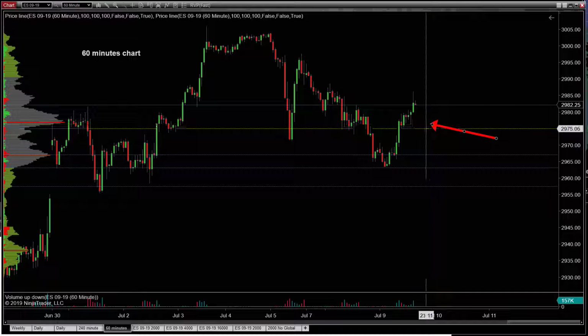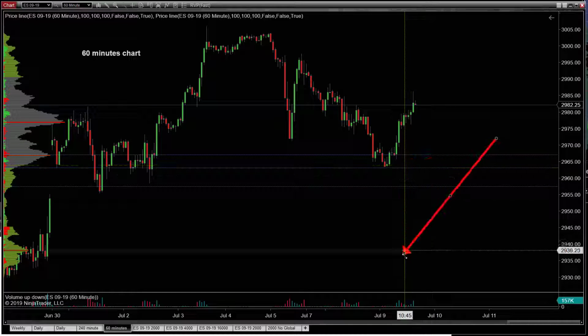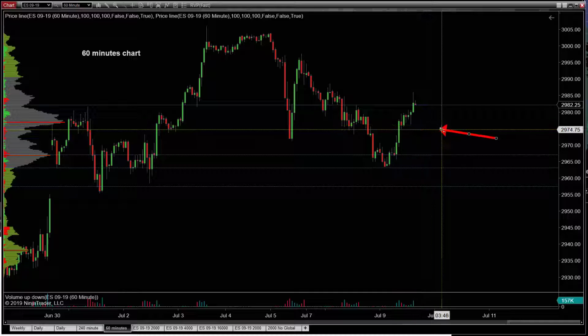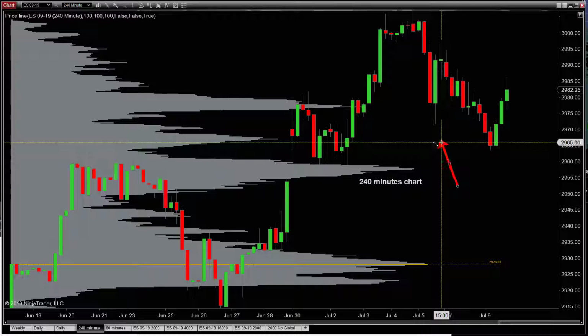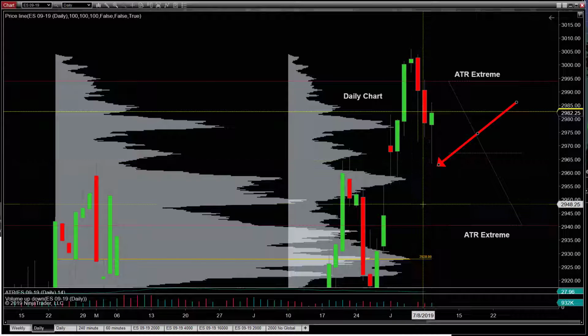There's just no selling in the market, and you can see that it was not a heavy day right through the middle of the day. Just kind of grinding towards the higher end. On the 240, I don't think there's anything really here to show you. I think that's about it.